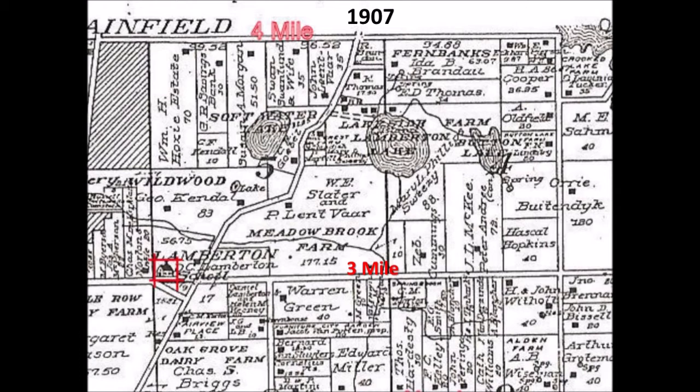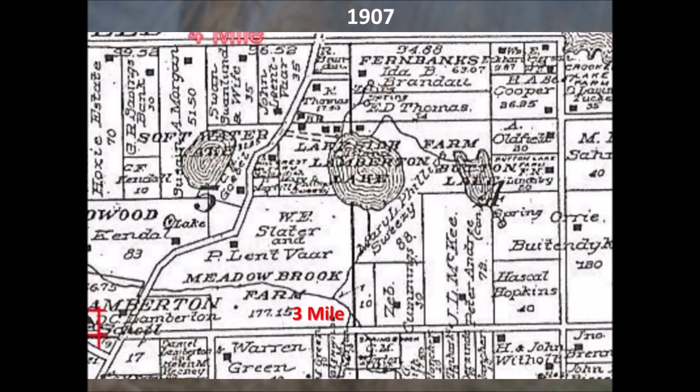In its description, when it was built, it was a neat, substantial wooden building in 1894, and the school is in District Number 8 now. That means the school districts were changing, again reflecting the population increasing. Still 1907, looking at sections 4 and 5 of Grand Rapids Township.